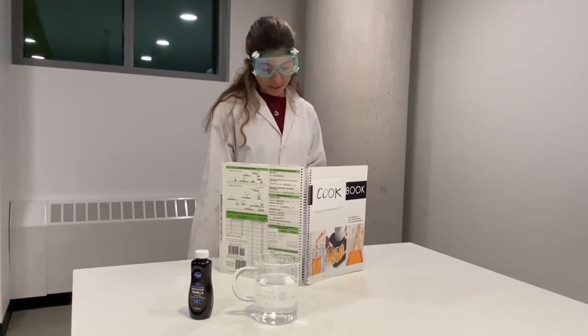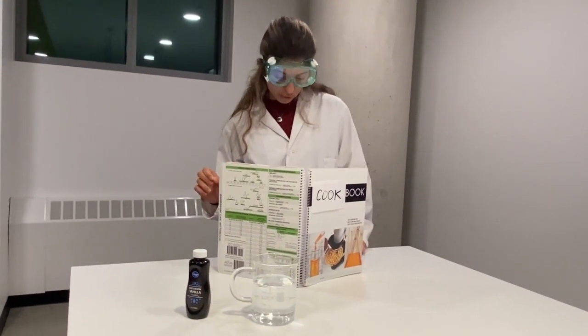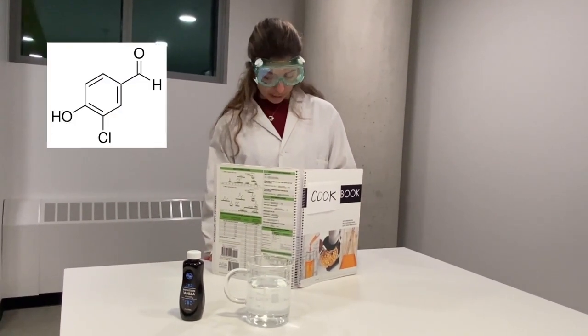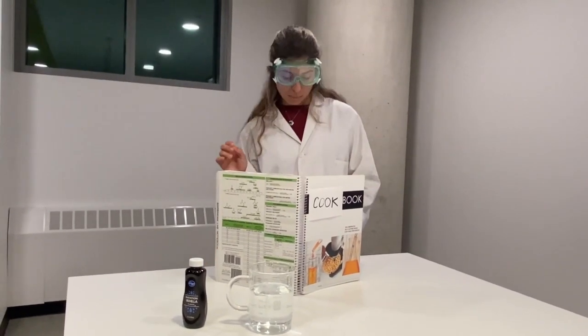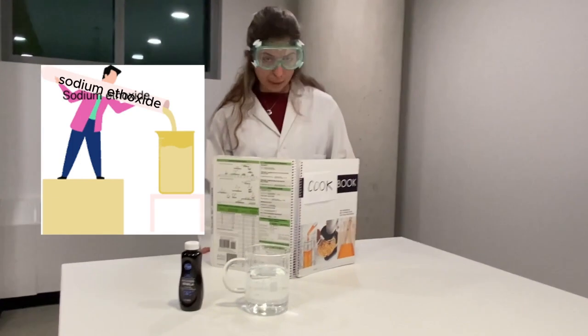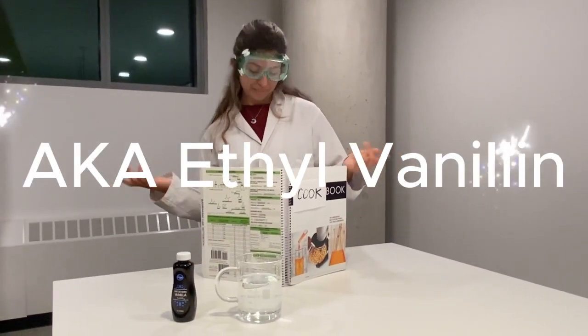Alright? And after that, you're going to add some chlorine gas until the p-hydroxybenzaldehyde is chlorinated, which gets you 3-chloro-4-hydroxybenzaldehyde. And in the last and final step, you're going to add some sodium ethoxide to synthesize the 3-ethoxy-4-hydroxybenzaldehyde, which is also known as ethylvanillin.